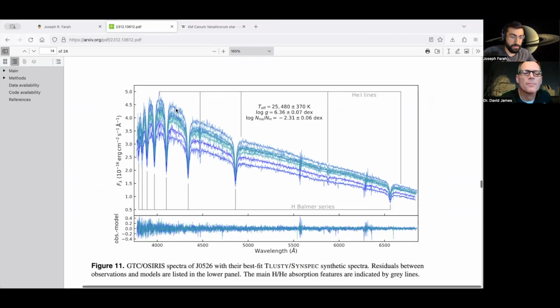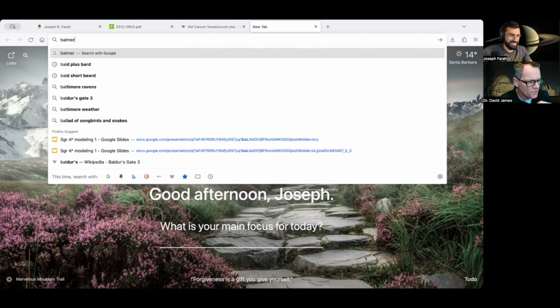This is the blue solid lines are the model fit. Ah, yes, indeed. So you see the Balmer series. These are hydrogen absorption lines. It's interesting though. Do you remember which transition the Balmer series is? I was just thinking the exact same thing. I think it's, is it 3-2 or 4-3? So let's find out.